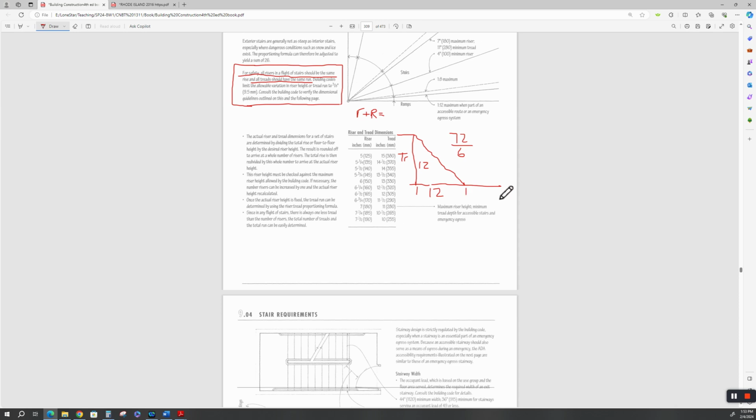Now, if this is an exterior wall, I got to have a landing, and a landing wide enough to get stuff turned around in the landing to get up these stairs. Now, this is NTS. I drew this, not too sure. Not to scale. How's that? Okay. All right. So that's the challenge we get into.